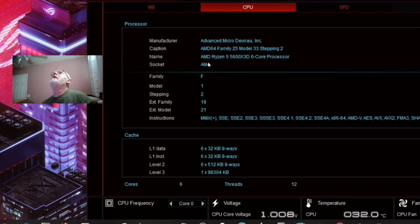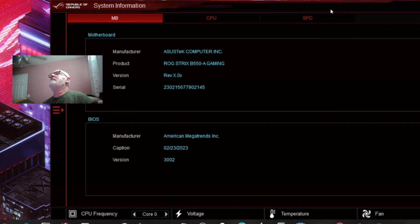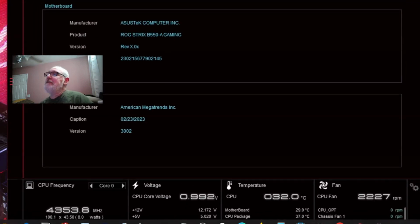It shows you AMD Ryzen 5 5600X3D, AM4 socket, 6 cores right down here, 12 threads. So this way you all see the CPU is running at 32 Celsius. The core voltage is at 0.992 volts at standstill. And it's running on the ROG Strix B550 gaming motherboard right here. So this way you all see it, and the BIOS is up to date, the version's up to date. That way you all can see that it's up to date.